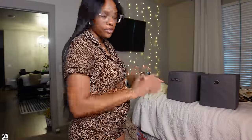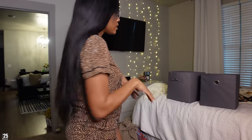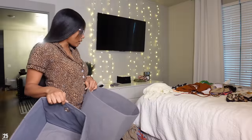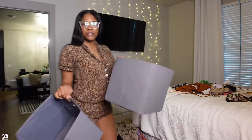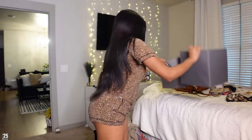All right, so I changed into my pajamas because I'm in for today, and it is 5:33, it's probably 6 o'clock, and yeah, I don't want to be in regular clothes. So I got two bins. One bin is going to be for swimsuits, the other one, I guess it depends. I could put them all in one bin, but I kind of want to do swimsuits in one, and then I want to do cover-ups and all that jazz in another one.